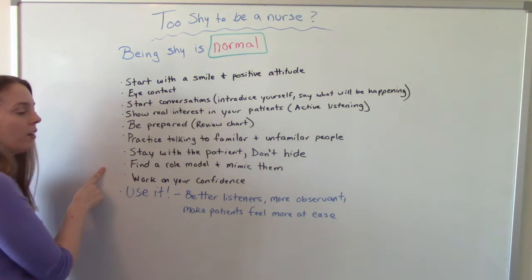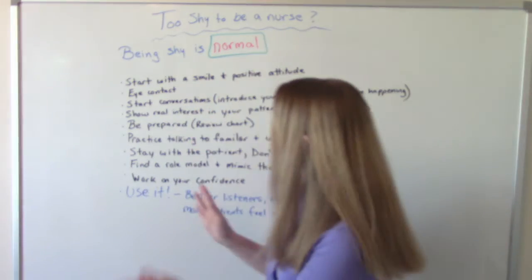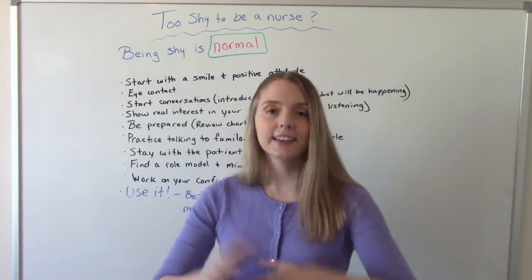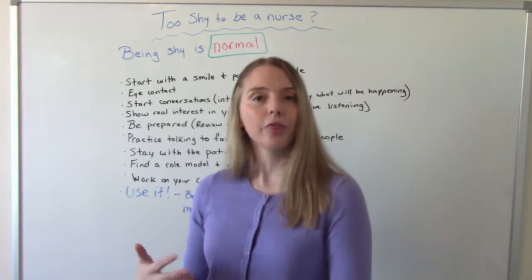Find a role model and mimic them. This is kind of one of those fake it till you make it kind of things, right? So find a role model, so like a really good nurse or your instructor and see how they handle situations and then copy them until you feel comfortable to kind of do your own thing.